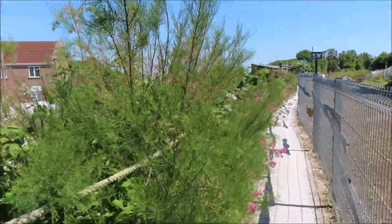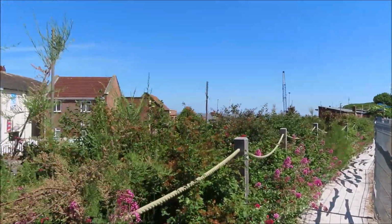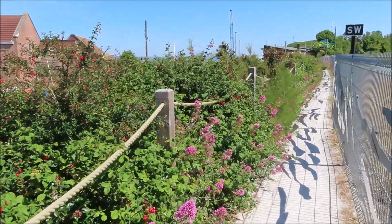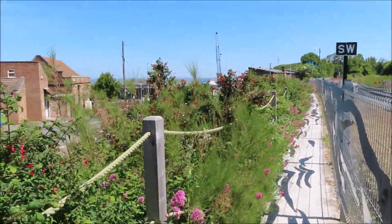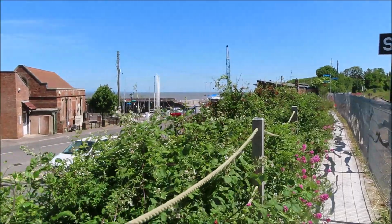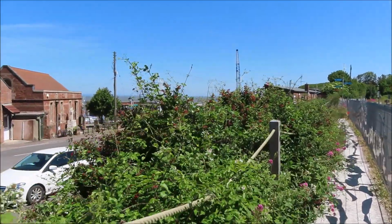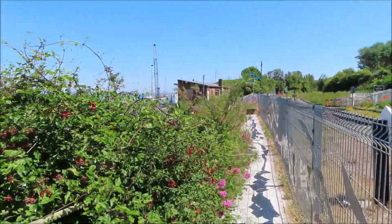I don't believe that any work is going on in the marina now, not with the housing development. Not that the houses, they're mostly industrial units, and I don't think any work is actually physically going on the wall. We'll get a bit closer and just check to see if that's still the case.